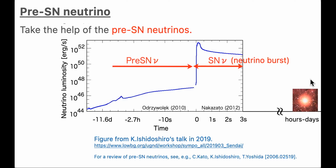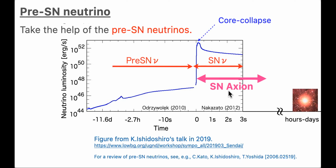And as I said, before the visible light, the core collapse already happens. And right after this, you can see an increase of the neutrino flux by many orders of magnitude. This is the supernova neutrino burst seen in the 1987A supernova. And axions are also expected to come from the same time window here. So we want to know when and where it happens before this.